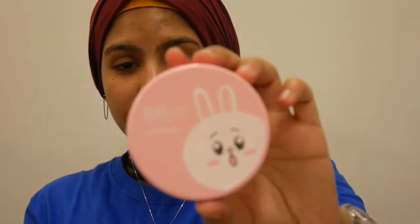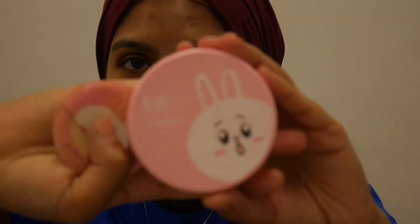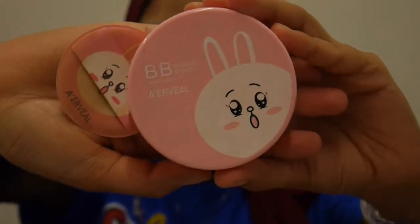I'm going to go on to foundation. So we're using a cushion foundation. These are really popular in Korea, but they're also really popular in China. And it's not focusing. I know that this is why makeup artists do this. I think you can see it now.